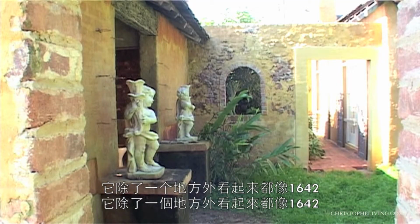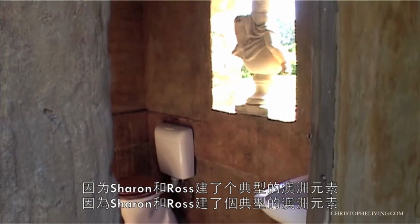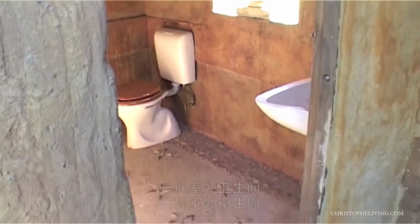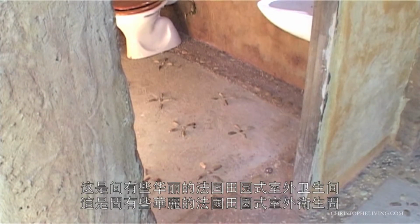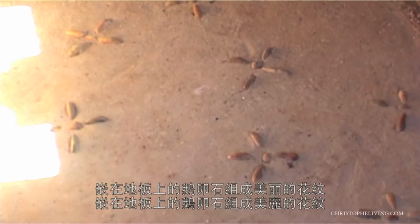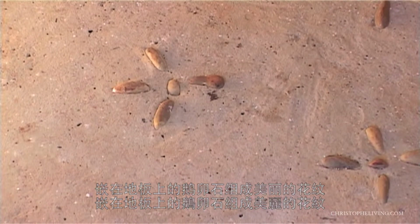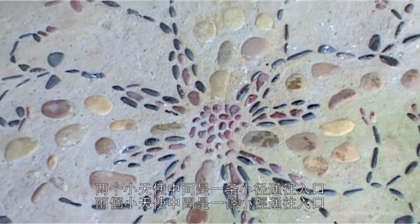Well, actually, I built the toilet block out there in 1642, so we told a lie when we said we've been here 25 years. And indeed, it looks like 1642 with one exception. That is, Sharon and Ross have built a classic Australian icon, the outside dunny. I was amazed when I first saw it, a true outside dunny that is done in a slightly grand French Provincial style. Pebbles embedded in the floor in a beautiful floral pattern, arched open windows that look out onto angels guiding the dunny, and a beautiful atrium entrance between the two.